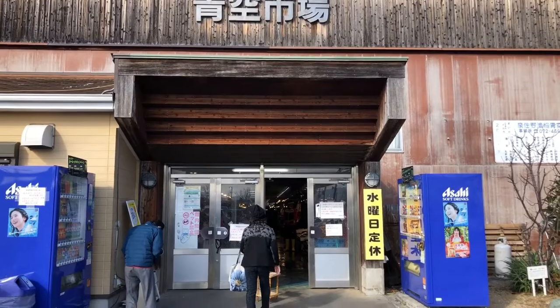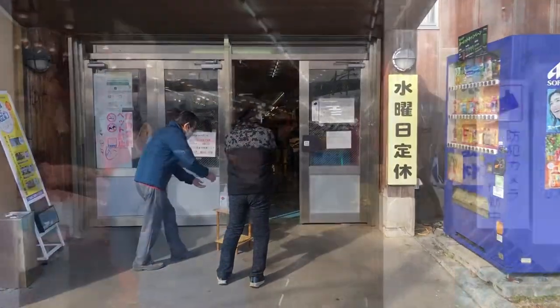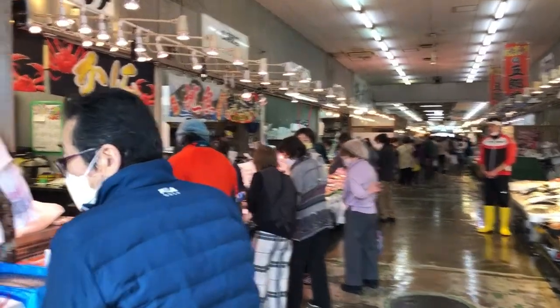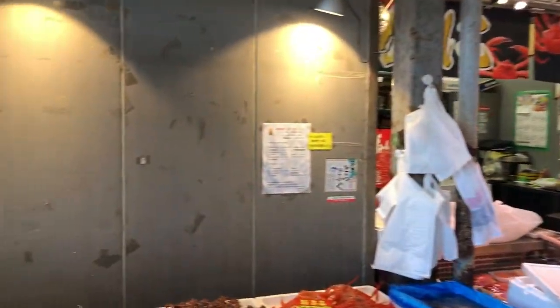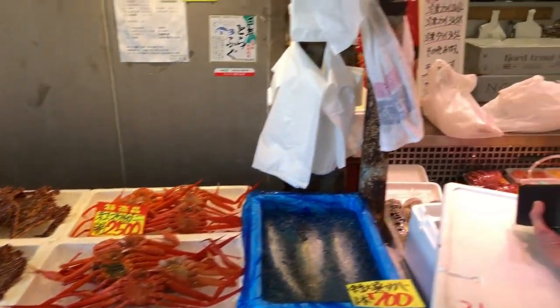And here is the Blue Sky Market. It's about a 100 meter long building that has about 30 shops selling fresh seafood. There's also restaurants in which you can try the seafood. So it's a great place to come, and the staff is very friendly. Some even spoke English to me. So it's an interesting place to come if you're ever in the area.